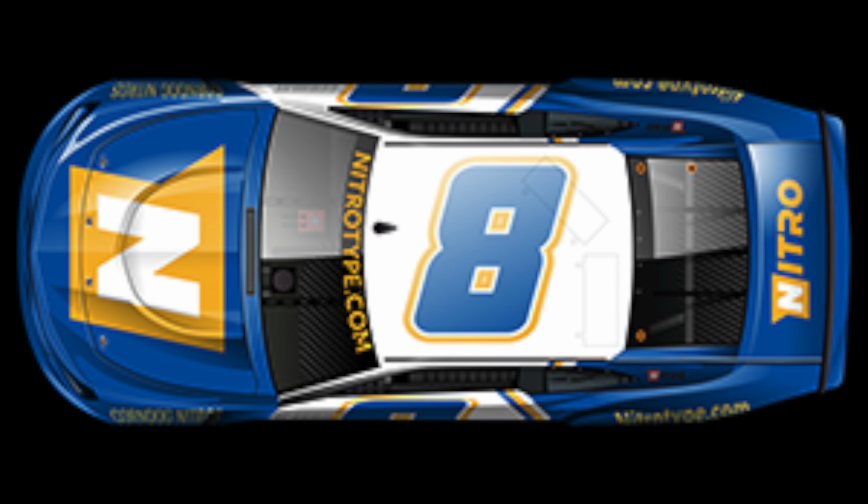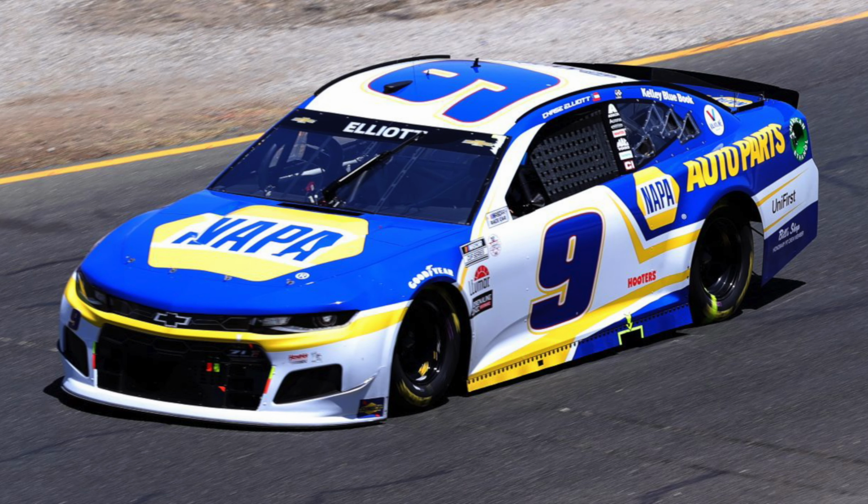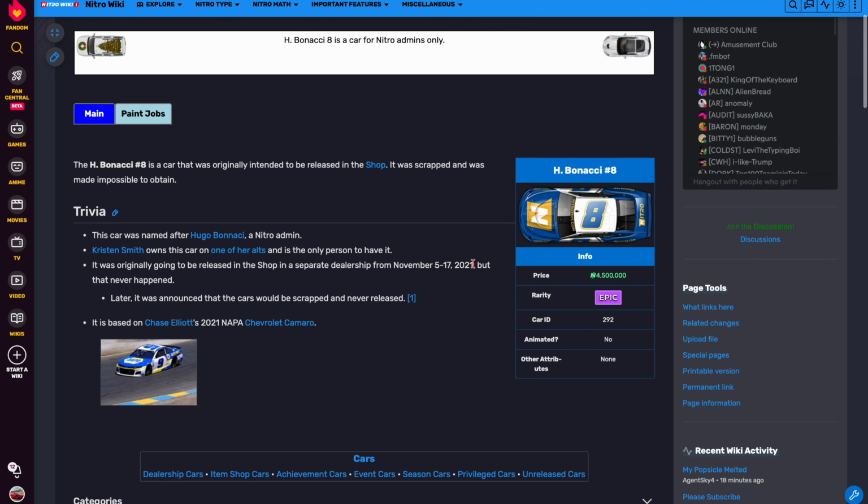H. Boniak, probably how you say the name. Based on Chase Elliott's Chevrolet Camaro, as you can see, there's the car it's based off of, and it has the same color palette, pretty much everything. It was originally intended to be released in the shop, didn't happen, all that stuff. As you can see, Kristen Smith owns all these cars, as I said.